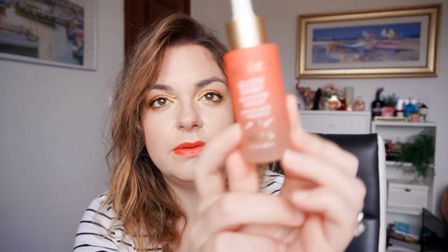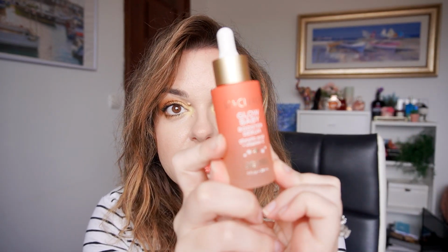And then I've got this, which is from Pacifica, and it's got some gold lettering and a gold cap. So that one is rolling in. This one I have never tried. It's a Glow Baby Booster Serum. I've never tried Pacifica before, and it's got glycolic acid and vitamin C. So I thought, you know, I love my serums. Let me roll it in. Let's see what we can do with a serum.